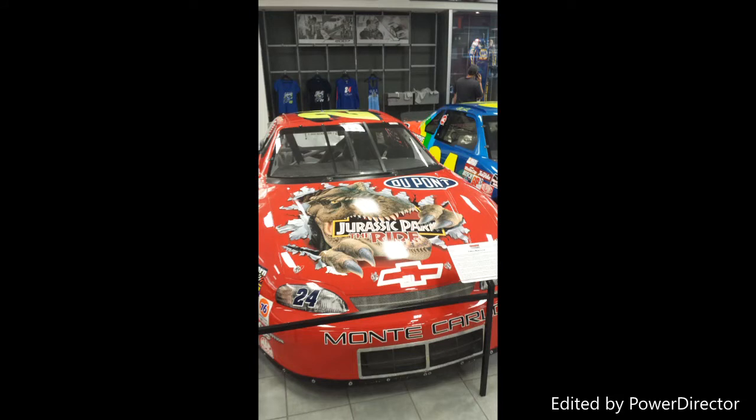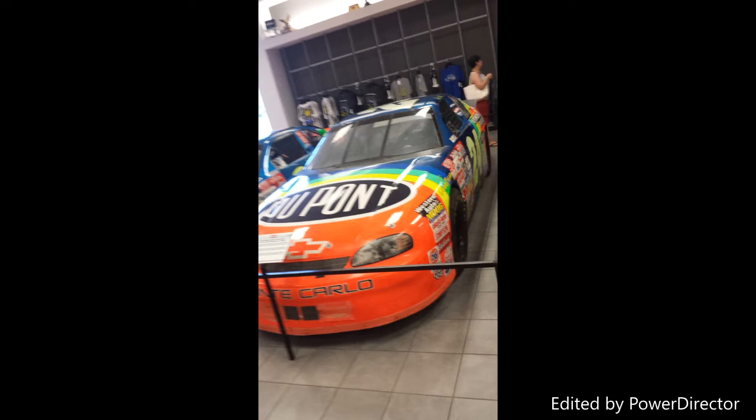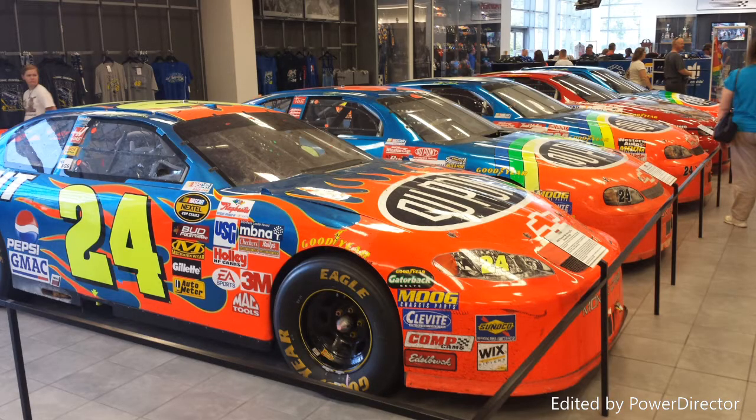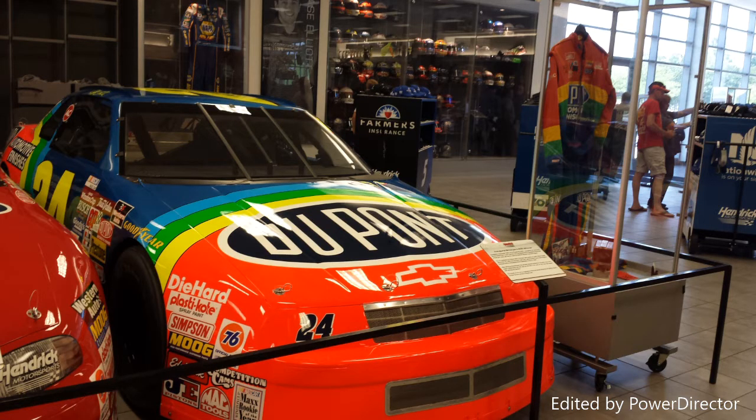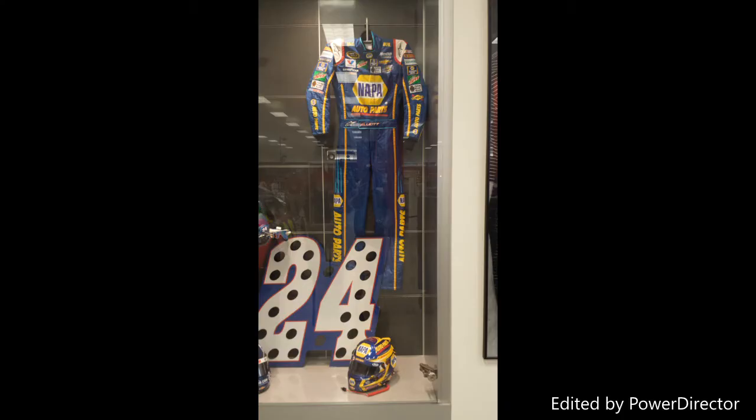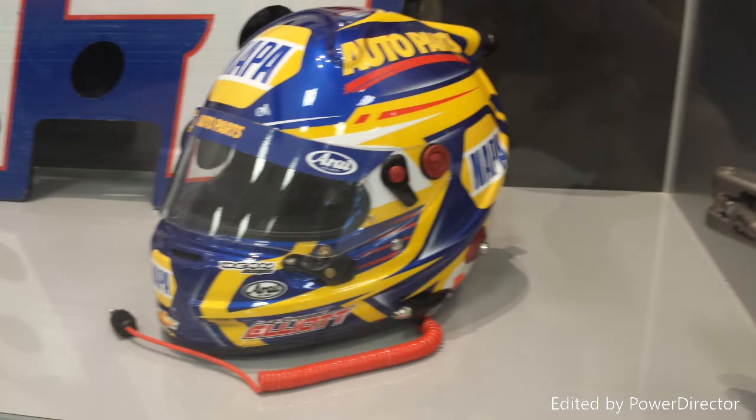Then you see Jeff Gordon's Jurassic car, and I believe that right there was his Indy 500 car. So he has some pretty cool cars there. That Indy 500 car is just now getting produced, and I believe this is his Brickyard car, I believe it was. So that was pretty cool to see some historical cars there. Chase Elliott's fire suit and helmet you see here, along with the pit sign.